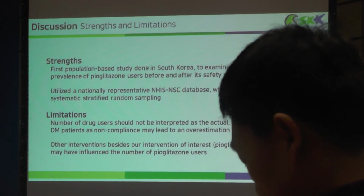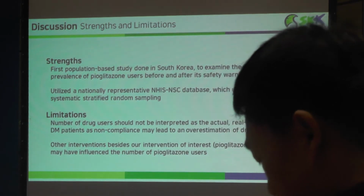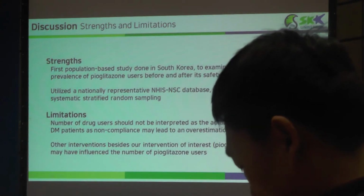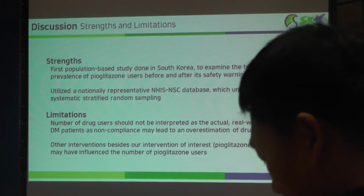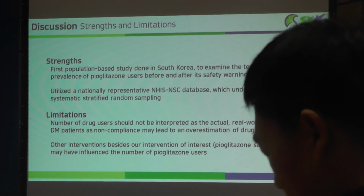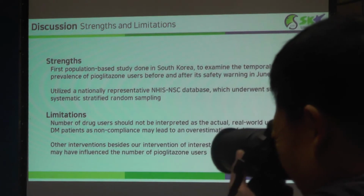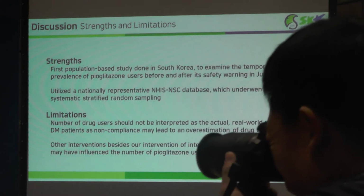As for limitations, the number of drug users should not be interpreted as the actual real-world use among diabetes patients, as non-compliance may lead to an overestimation of drug use. And other interventions besides our main intervention of interest may have influenced the number of pioglitazone users.